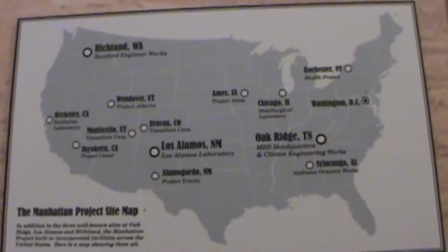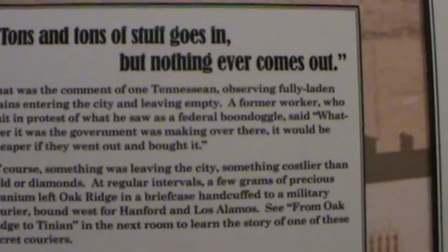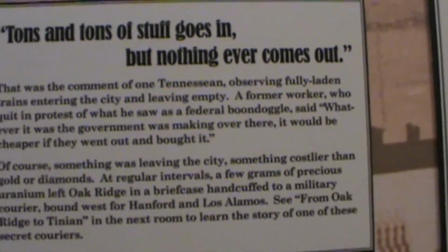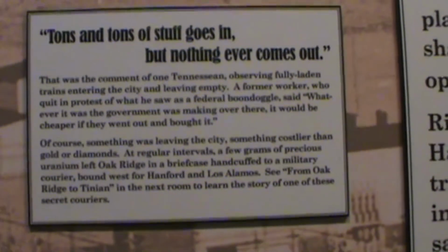The reactors irradiated uranium to produce the plutonium, which was then separated from uranium in vast chemical plants called Queen Marys due to their size and shape. The radiation was so intense that the whole operation was carried out by remote control.